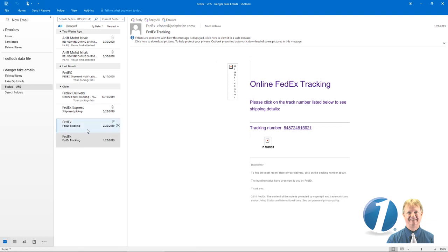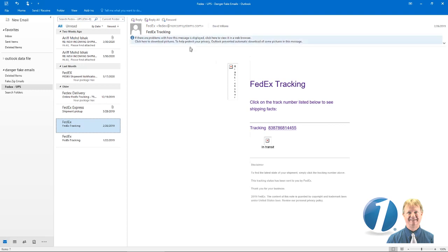So let's look at another one. Again, we're going to start at the top. Look, it says it's from FedEx, but this one says it's coming from norcomsystems.com. It's almost invariably a fake, that it did not come from norcomsystems.com. And we can hover over the tracking number again. It is coming from some other foreign website, has nothing to do with FedEx. The other clue is we weren't shipping anything. We weren't expecting anything.